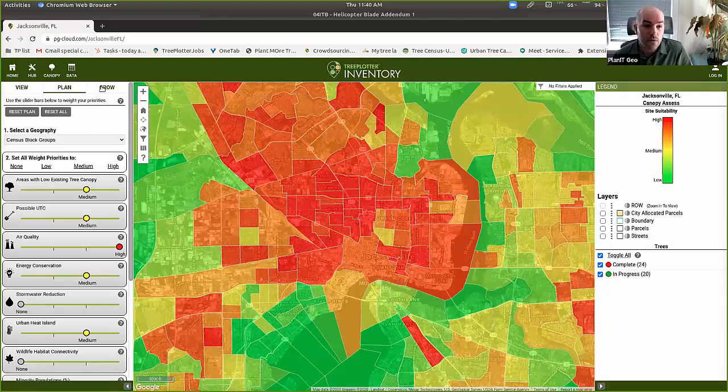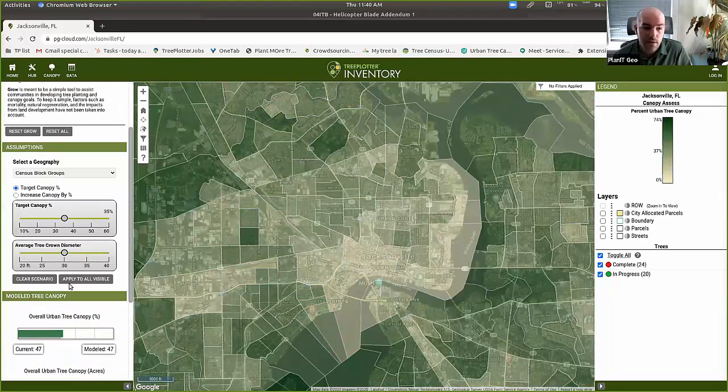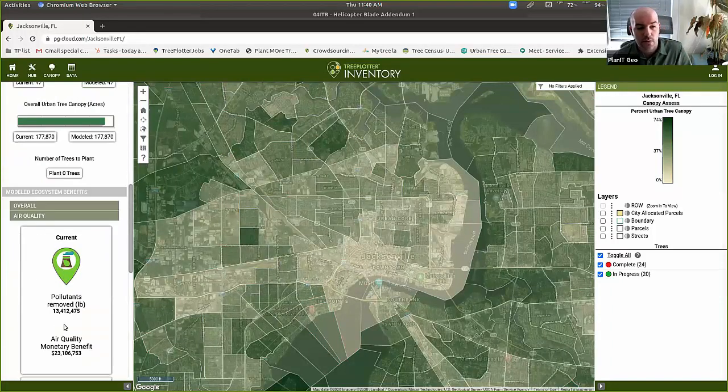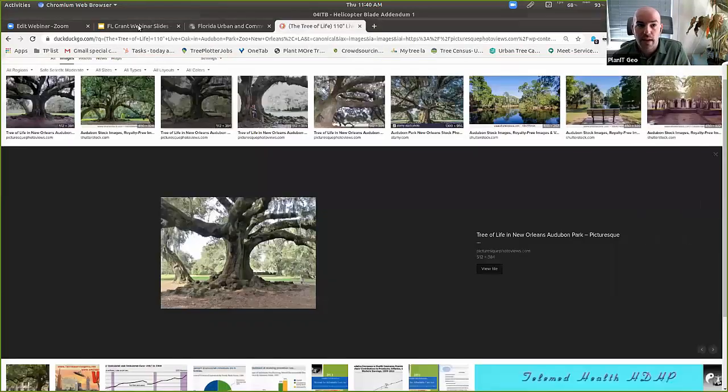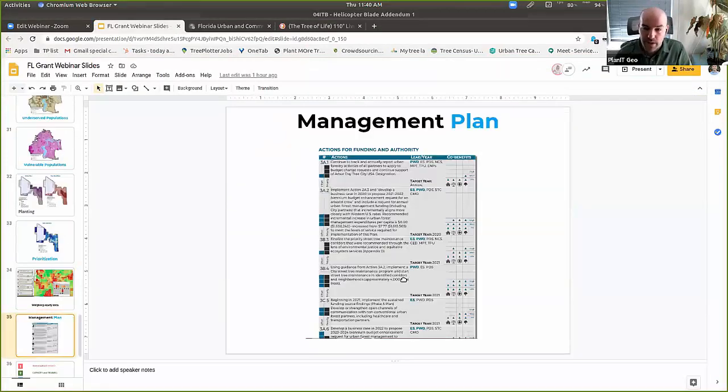Yes, we have this grow tool. Yes, we can put these assumptions in here. We can see what your targets are and how many trees you have to plant and what ecosystem benefits. So we're all good on the data, but something else has to come from this, right? So that's where we're going to go next. We're going to talk about management plans.